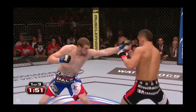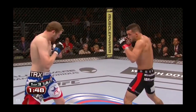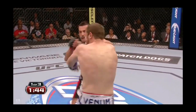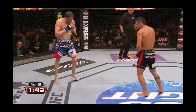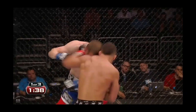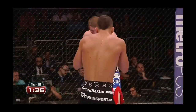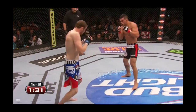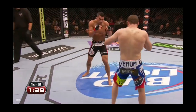Pretty even round thus far. There's that long jab, Skelly. You can see a little bruising under the right eye of Bektic. Oh! Big kick, better counter. Just slipped out of the way, did Skelly. Oh, there was a good left hook there by Bektic. He went body and then head and delivered his best combination of the round.